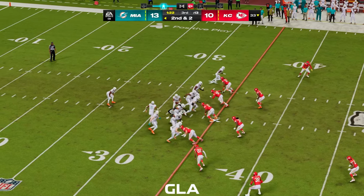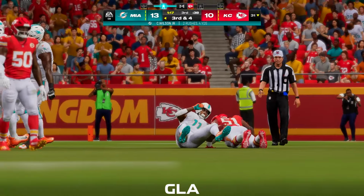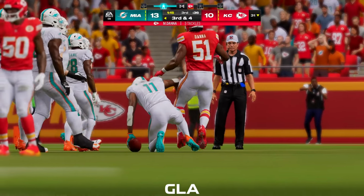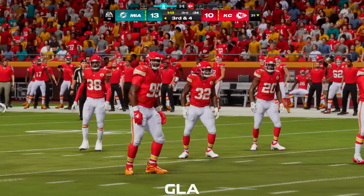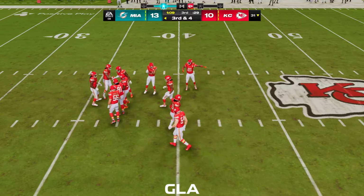They'll bring a receiver in motion left. He'll get it here on the jet sweep. Oh, and this one, he may need to go back to the drawing board. He's going to be swallowed up right away. 2 yards the loss, and now they go from second and two to a tough third and four.